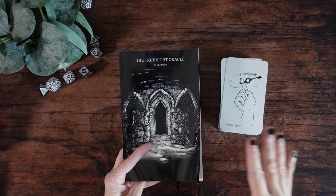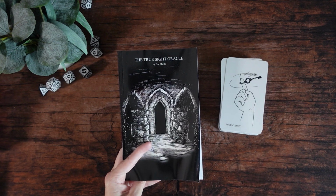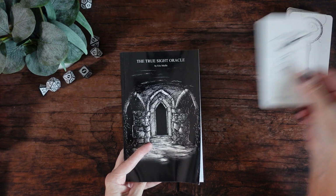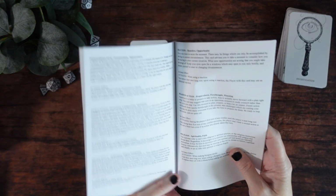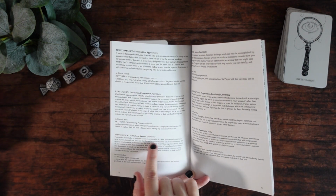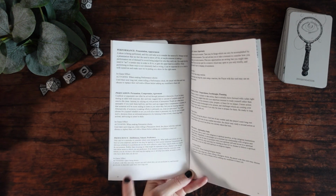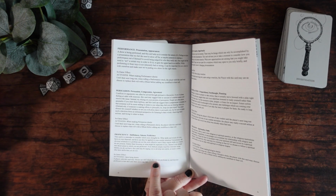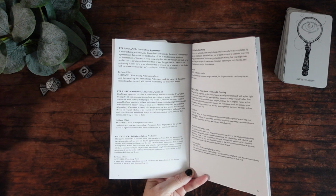adding the game elements into your readings. So let's say that I am doing a reading with the True Sight Oracle and I pull the proficiency card. So that's my first card on the table. I'm going to go to the guidebook and look at the in-game effects for proficiency. Maybe I'll read a little about what the card means, knowing that it's talking about skillfulness and talents. In game, it says a player with this card may choose one skill which they are not proficient in and become proficient in that skill until their next long rest.